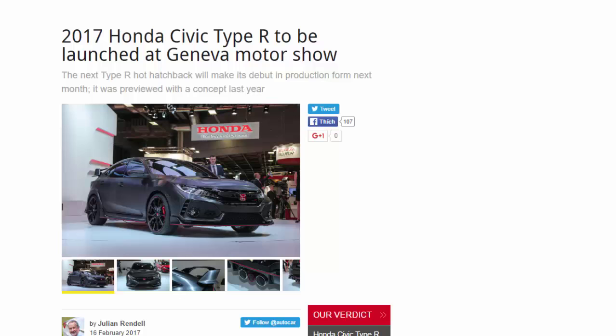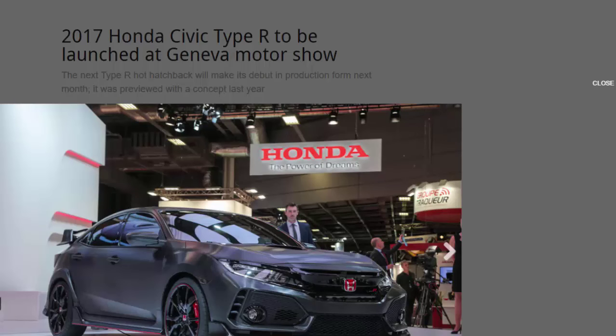2017 Honda Civic Type R to be launched at Geneva Motor Show. The next Type R hot hatchback will make its debut in production form next month. It was previewed with a concept last year. The next Honda Civic Type R will be launched in production form at the Geneva Motor Show next month.